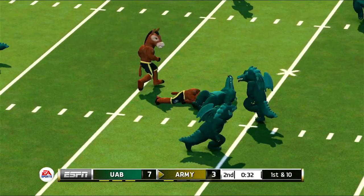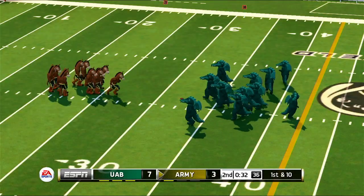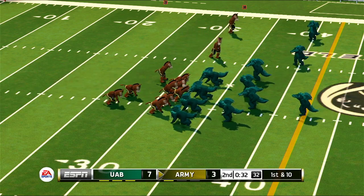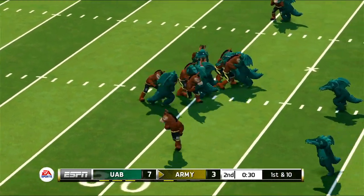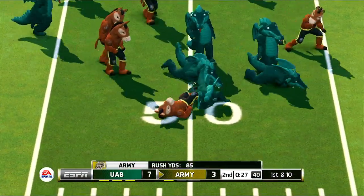Scrambling, and they make the stop around the 32-yard line. Strong play by the defense, but they'll come up just shy of the stop. From their own 32-yard line, it's first down. Scrambling around, he's to the 40. Tackle at the 49.